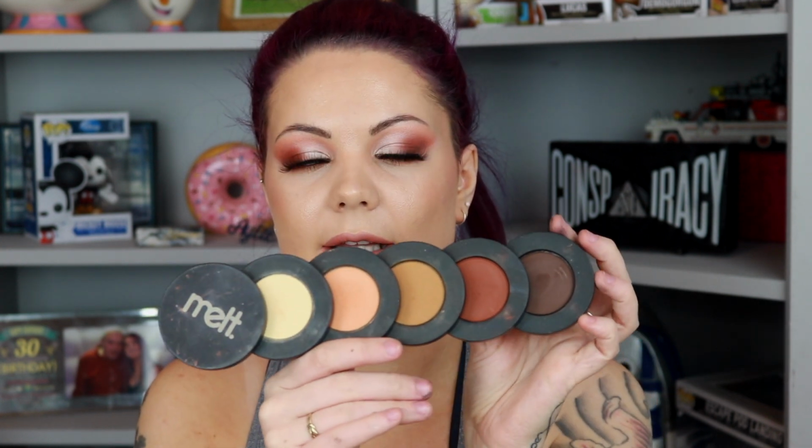That is it there, like that. It's all magnetic. You can obviously stack it up, or you can just pull them off individually like so. And the very top one that says melt is just a wee mirror. Great for traveling because you can just take one or two of the shades that you want. All of the different collections that they do can be interchanged, so you can make your own little stack.